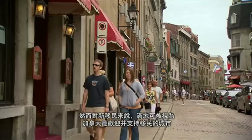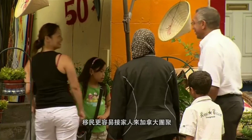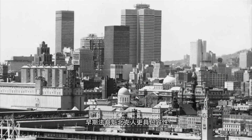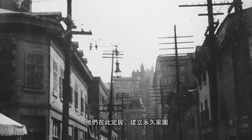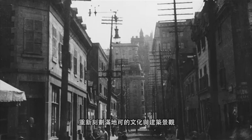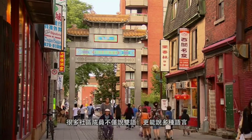For new immigrants, Montreal was seen as the most welcoming and supportive city in the country, a place that made it easier to bring family members to Canada. Many Chinese people first went to Montreal for a very specific reason. The French people in Quebec, the Quebecois, were more receptive. They settled here and established a permanent presence, redefining the city's cultural and architectural landscape, with many in the community not just bilingual, but multilingual.